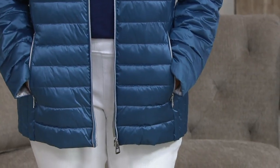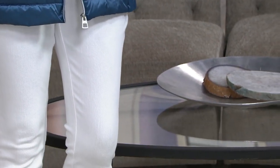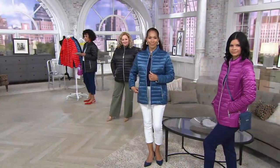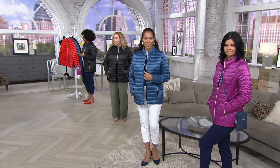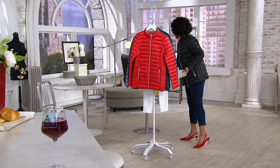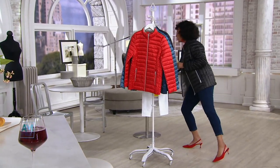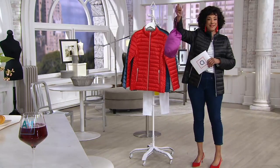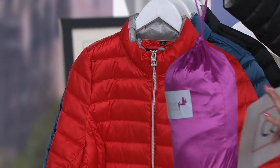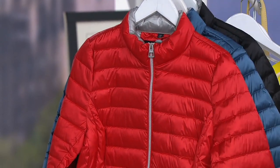Hair Love, Google. Let me tell you where we are with our jacket, our Arctic Expedition puffer jacket. The black is now sold out completely. We started with 2,200 of these. Here's what we have left. Black is gone. Let me hold up what I've got. Orchid, this is the coat, everybody. Yeah, it comes with its own little pouch to pack it away. Orchid, we have 100 left.